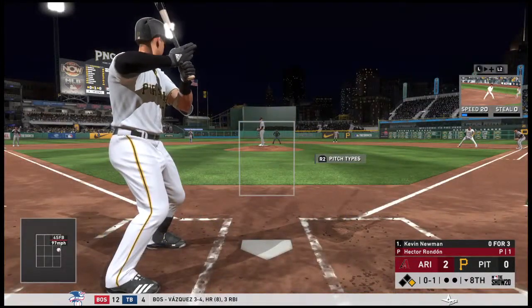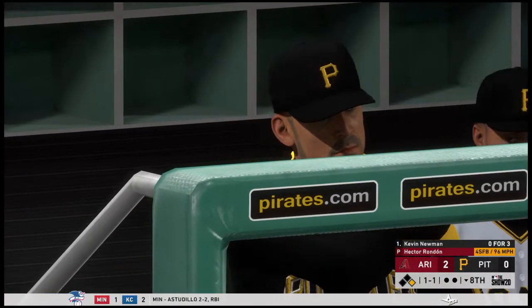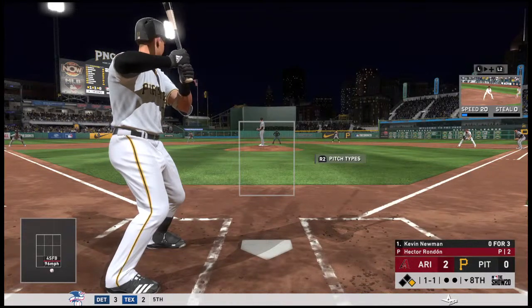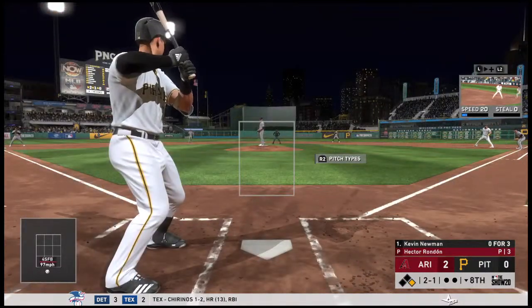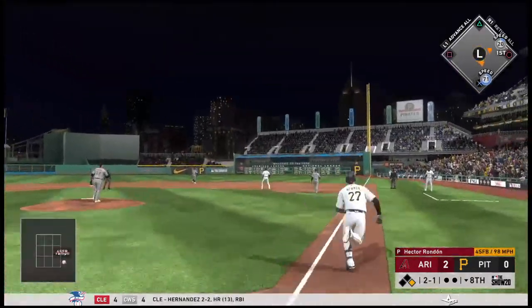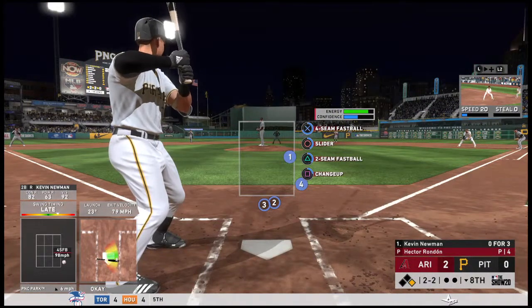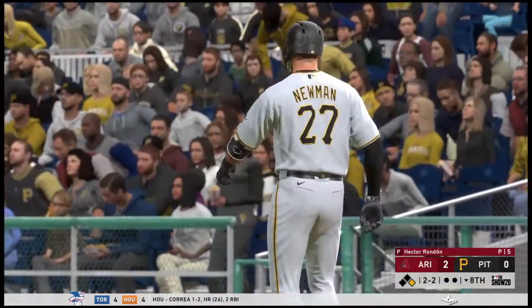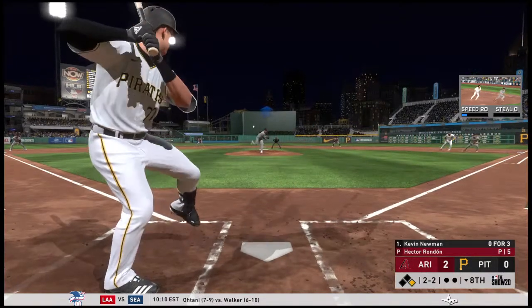A runner at first with no outs here. A 1-1 count to the Pirates leadoff hitter. A look, now the pitch. Down low, 2 balls and a strike. And here's a ball hit in the air, but this will land untouched. Nobody out, runner on first. Down the third baseline, and he lays out, but he can't make the play. We'll do it again. Another try at 2-2.